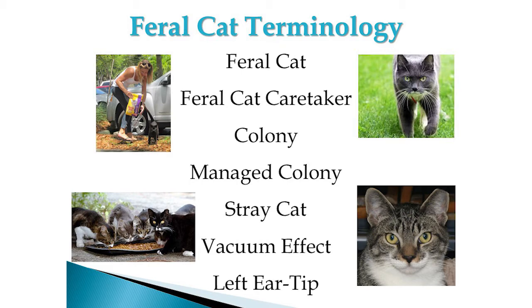Stray cats are cats that do not have owners. However, not all cats roaming outside are strays. Some cats live as indoor-outdoor cats and do have owners. Stray cats should be taken to your local animal control or municipality.